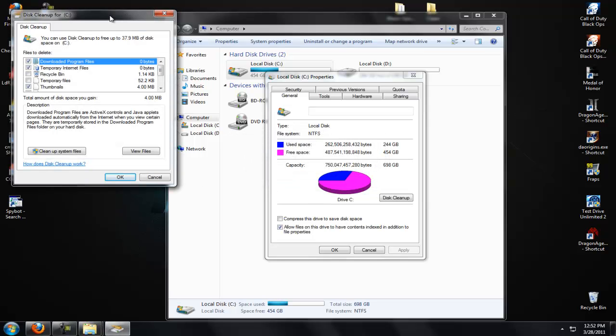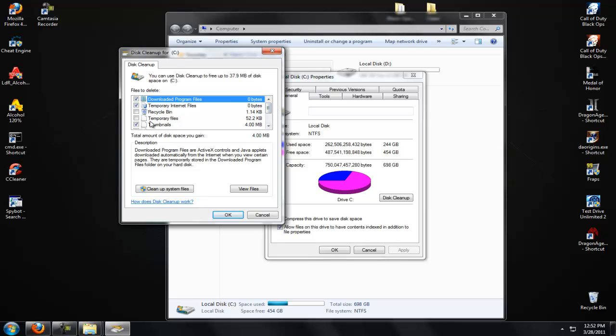Now this little menu pops up. Click the files you want to be deleted. There's pretty much a bunch of junk in here. So in my case, I will click every single file that is pretty much making your computer slower, and goes to make your internet kind of slow as well.